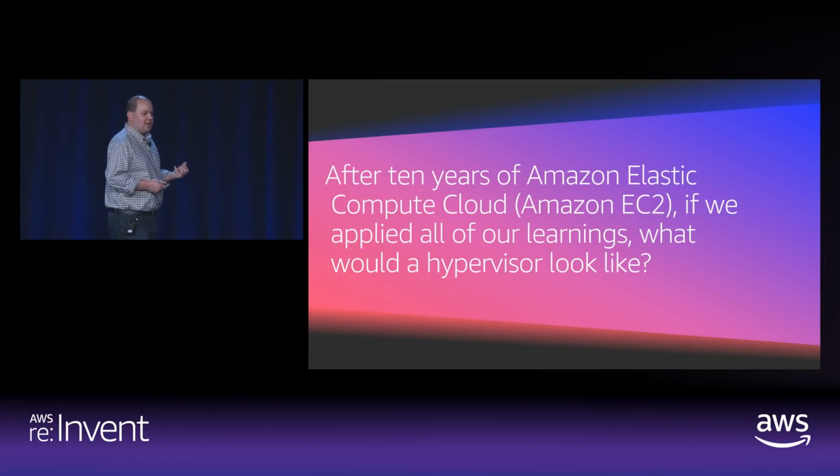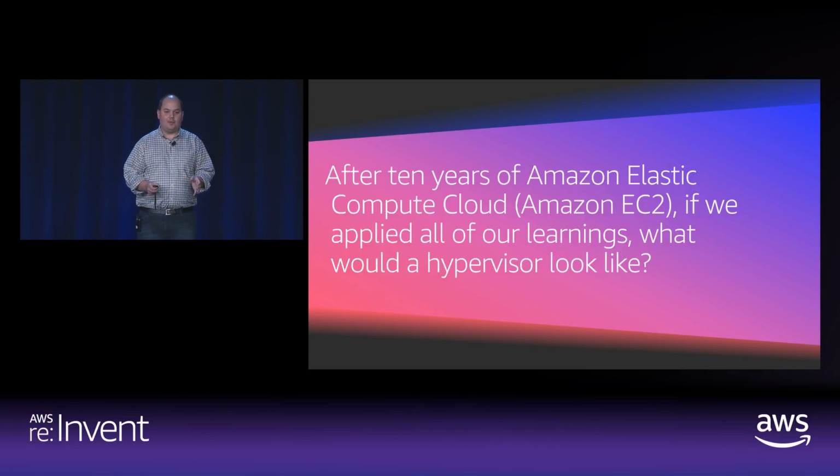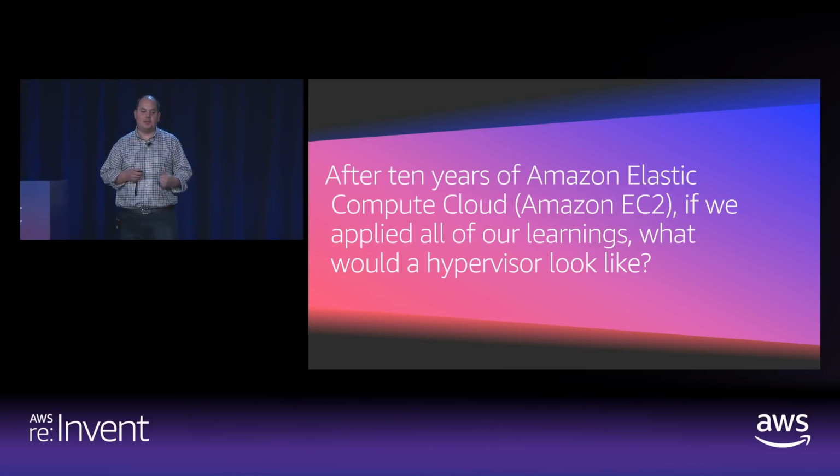The Nitro project began really with a question to ourselves. And that question was, after almost 10 years of having developed EC2, if we could take all of our learnings from that, and we could look at the physical hardware platform that we use to host EC2 instances, that we have a very, very large number of these servers, and we questioned every single component in the system and said, is this the right component for the specific purpose that we're trying to meet here, which is to serve EC2 instances?